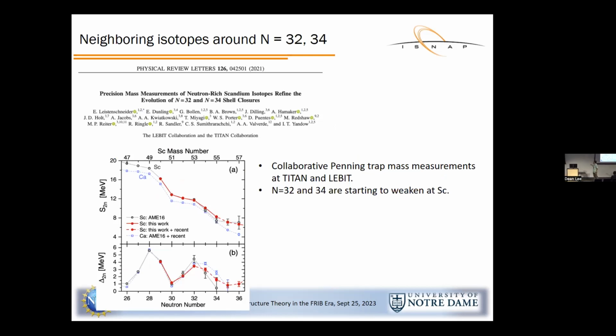So later on, in 2021, there was a series of measurements done in collaboration between two Penning trap systems, the LEBIT Penning trap here at the NSCL and the TITAN Penning trap, with which I used to work. And this is one of the rare examples where two experimental groups that usually compete decided to join forces in measuring the scandium isotopic chain.